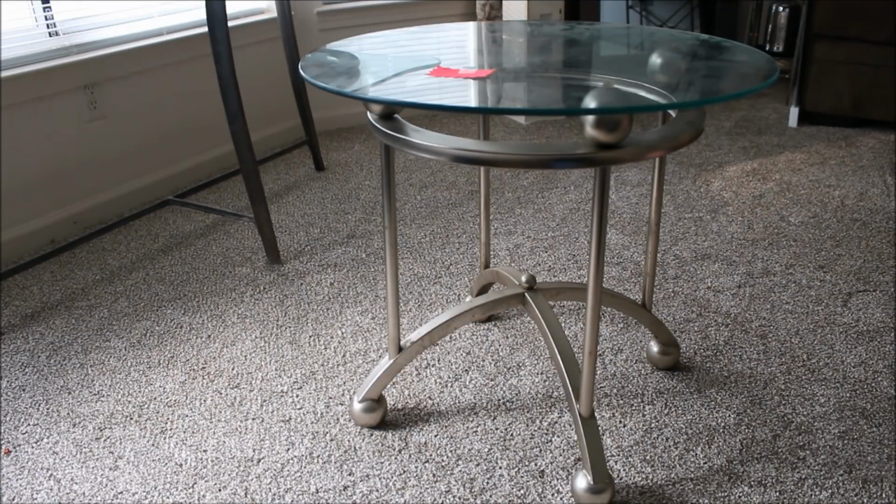And then I was looking at a website that did contemporary furniture, and they had one that was almost identical. I'm pretty sure it's by the same company, and they wanted like $499, $500 for this one little end table. So yeah, I think I got a wonderful deal on this. So that is it for this thrift haul.